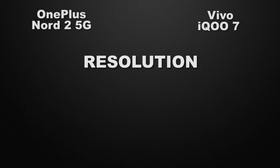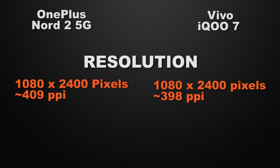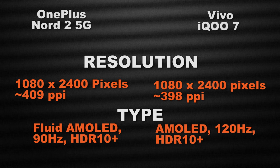Let's talk about the screen resolution of the devices. Nord 2 comes with a Full HD Plus display. On the other side, iQOO 7 also has a Full HD Plus display. So it's a tie. And about the display type, Nord 2 has a Fluid AMOLED display with a 90 Hz refresh rate and HDR10 Plus support, whereas iQOO 7 has a Super AMOLED display with a 120 Hz refresh rate and HDR10 Plus support.